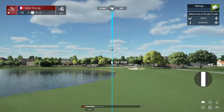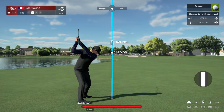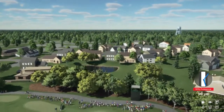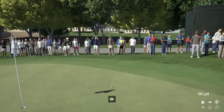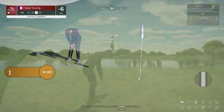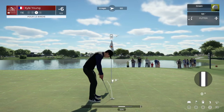Playing from around 150 yards here. Yeah, good swing. This one's heading up onto the green for sure. Great ball striking. It's a thing of beauty. Dare I say, Luke, this player has been in fuego with his approach shots. Another green in regulation.